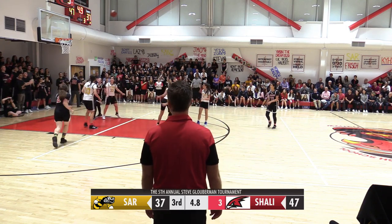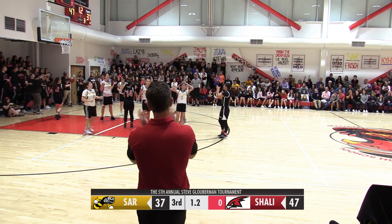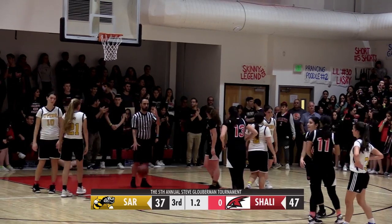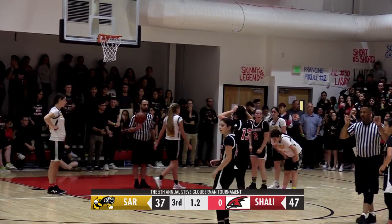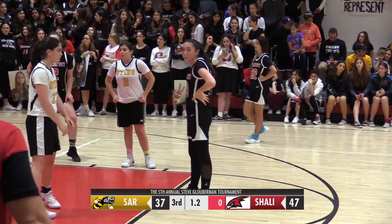Drives into the paint and goes up the jumper and can't get it off the rim there. But rebound by Tazabi. Tazabi goes up for the shot. Gets blocked there. And it's a foul on the Sting. And Tazabi's going to shoot two. Hopefully she can knock down these two free throws here and give the Shalhevet Firehawks a 12-point lead going into the fourth quarter.